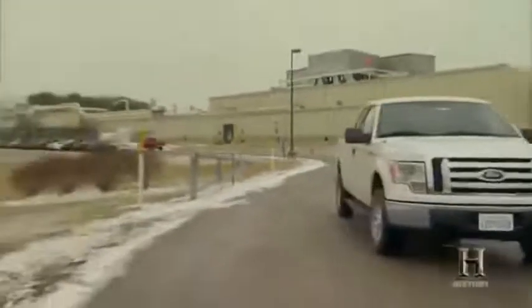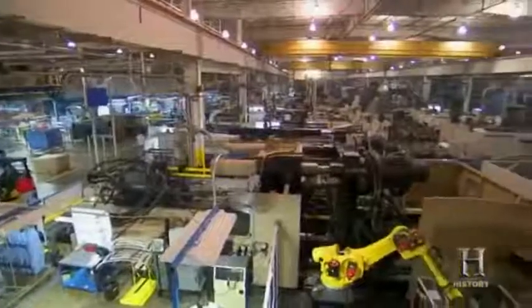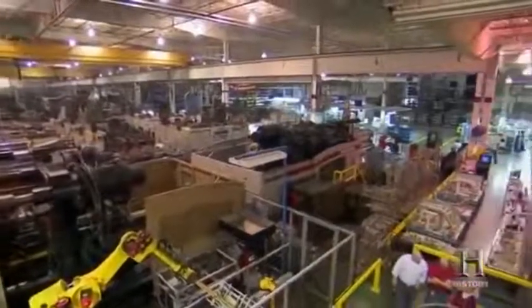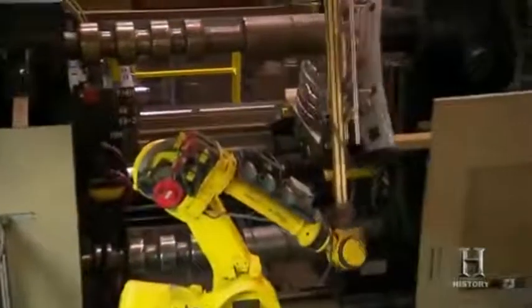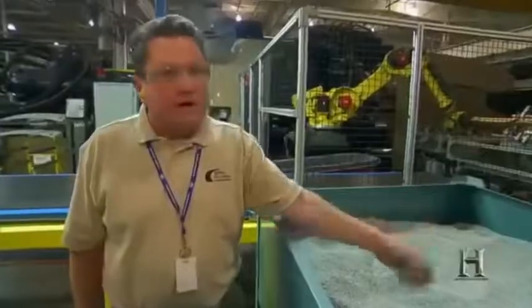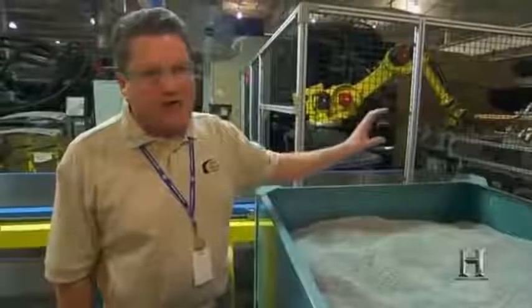The 450,000 square foot SRG Global Plastic Chrome Plating Facility in Moorhead, Kentucky chromes as many as 15,000 plastic parts every day. Behind me is an injection molding machine, one of 28 we have here in the plant. This particular machine is molding a grill. The process starts with the bulk material. The bulk material is fed into the barrel of the machine. The barrel melts the material from bulk form into a molten form. When it's in a molten form, it gets shot or injected into the molding tool you see behind us.